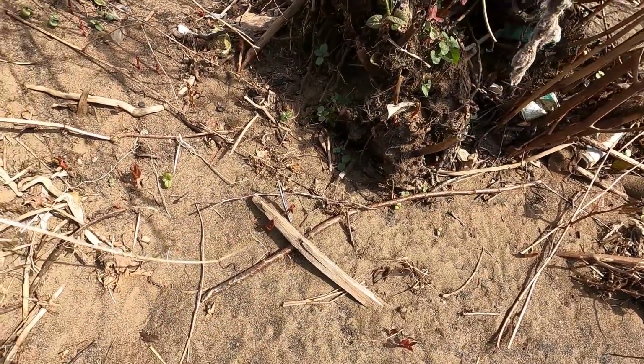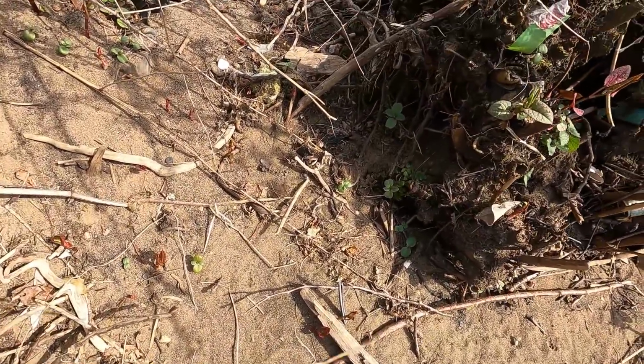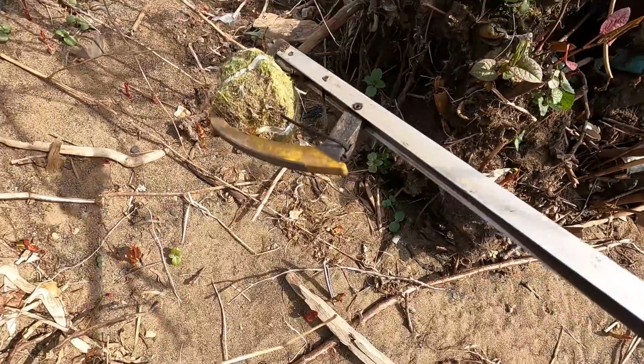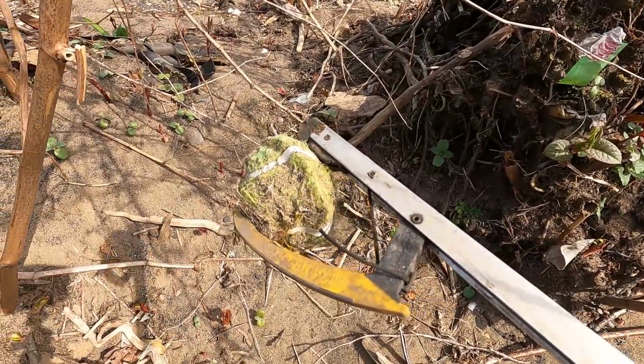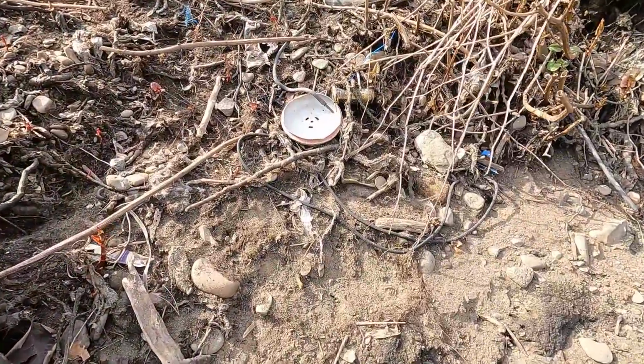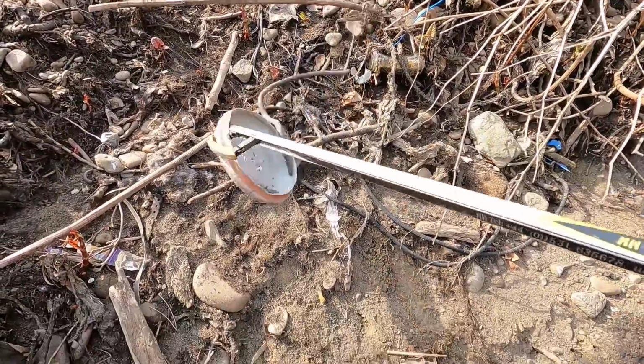There is an awful amount of rubbish caught in this fallen tree, but look what I've seen. It's a ball. What is a mudlark without finding a ball? Aha, we've got a saucepan lid.